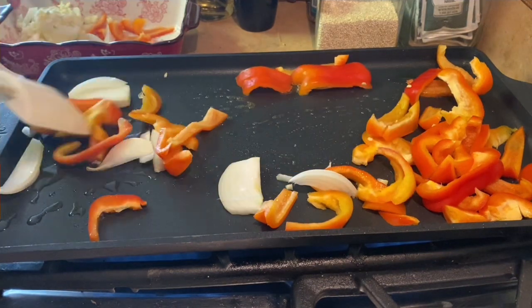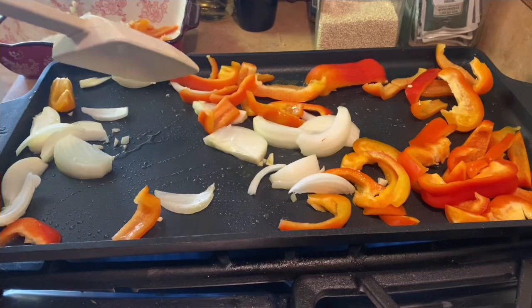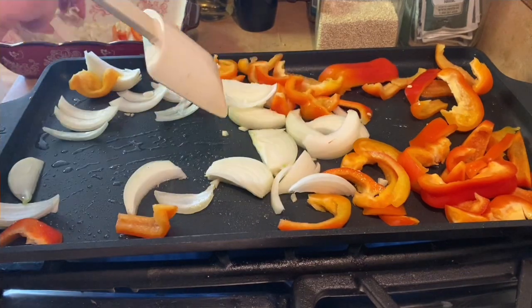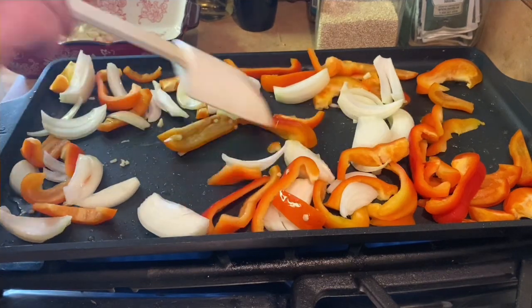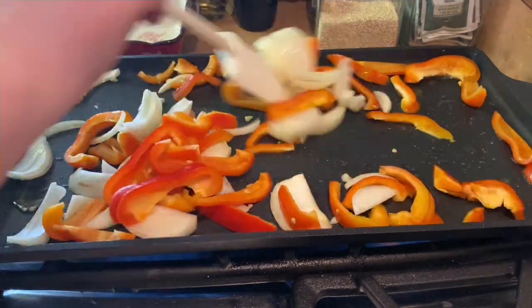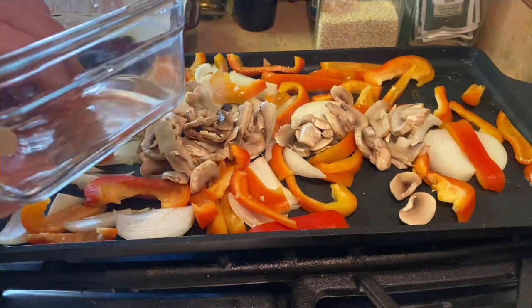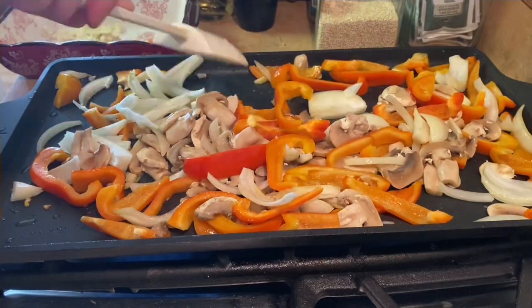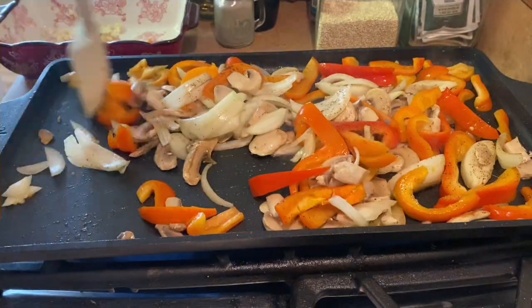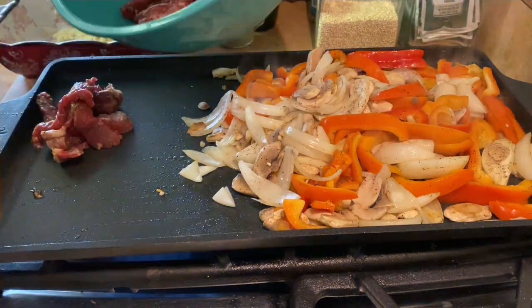Next, I got my grill on the gas stove going nice and hot with some oil. Then I tossed in the onions and the peppers. I didn't put in the garlic. I kept it out while I was sauteing these vegetables. I added the mushrooms. I tried to squeeze out any excess water very gently, and they reconstituted beautifully. I would have used fresh ones if I had them, but I didn't.